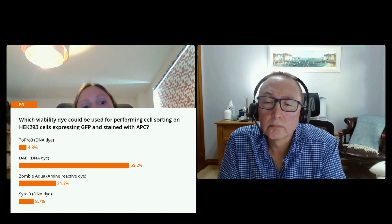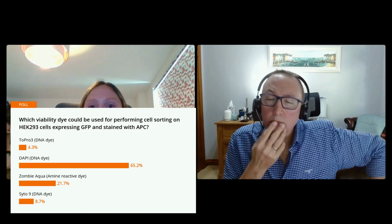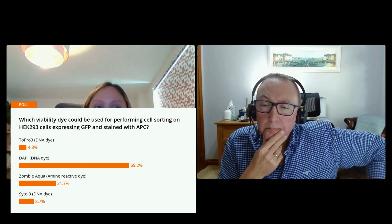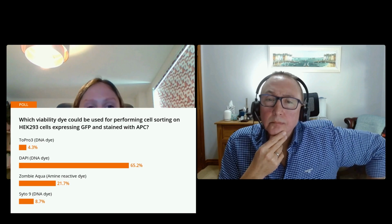Now, what you might not have known is that GFP is green and APC is far red. Topro3 is a far red dye, and it emits in the same region as APC, so you couldn't use those two together. And Cyto9 is a green dye, so you couldn't use that with GFP. DAPI, which is blue, will fit nicely in that panel. So these are all the kinds of things you'll need to be considering.